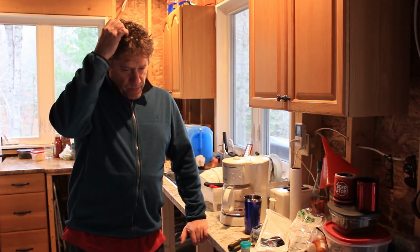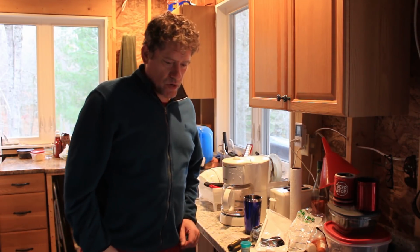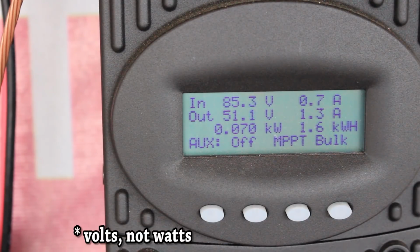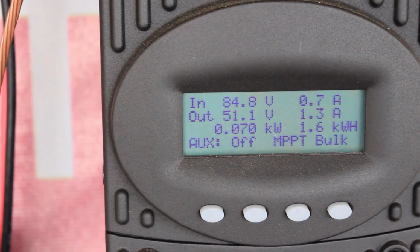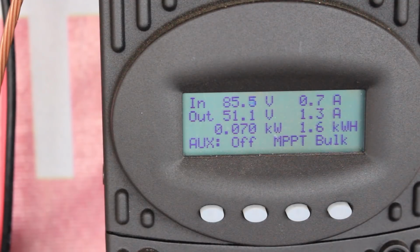Alright, what I'm going to do is take you out and show you what happens to my batteries when I put in a load like this. I'm going to show you the voltage drop. So what we're looking at here is there's about 70 watts going into the system. That's 1.3 amps at 51.1 volts. Now this is the charge controller, and it's always going to be about 0.3, 0.4 volts higher than the actual batteries are, because it has to have a higher voltage if it's going to charge the batteries. So the actual batteries are at like 50.6, 7, 8ish right now.